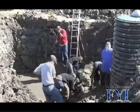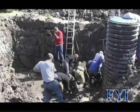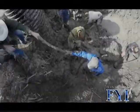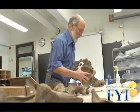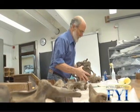In the course of installing their pipe, they realized that there were bones coming out of the sediment on both sides of the hole they were digging. It was clear immediately that these were parts of a mammoth, and from their description of the site, it was clear that there was more in the subsurface.